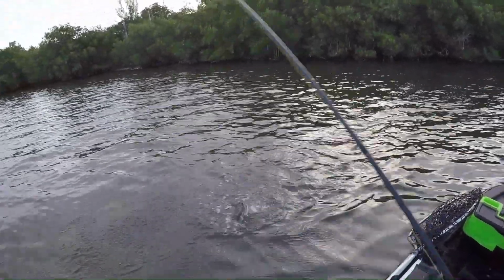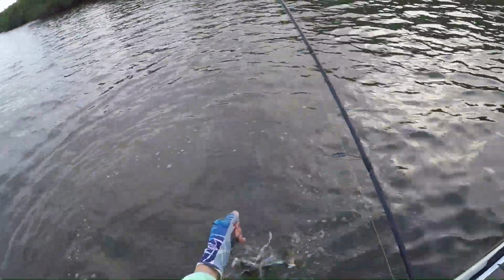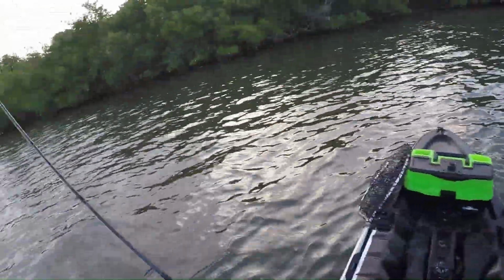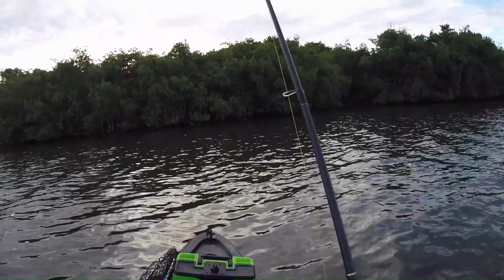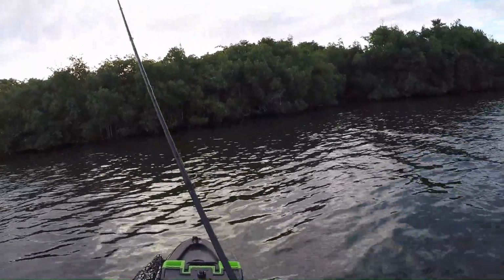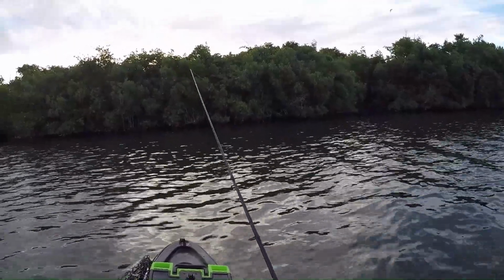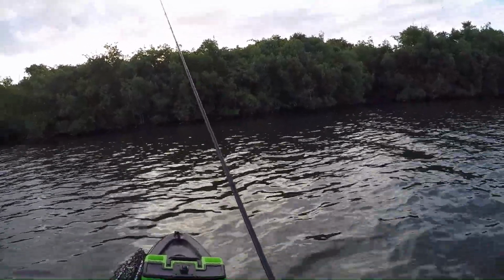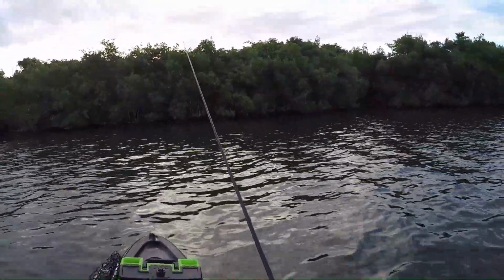I'm telling you, it's all about casting. You got to get good casts this time of year. The better you are at casting, the more fish you're going to catch. This time of year, these fish are going to be tucked way up into the structure. Got hung up there for a second. So you got to be able to make good casts, good skip casts up under the mangroves, under the docks, whatever shady area you're fishing. And that's where they're going to be hanging out.